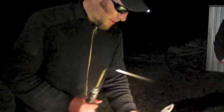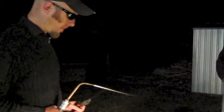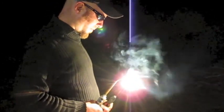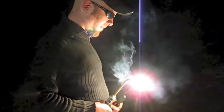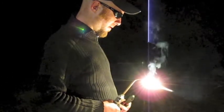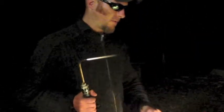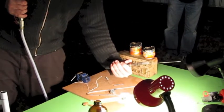Okay, I want to try this TIG tip, which is 90% tungsten. Yeah, I wouldn't look straight at it. That's 5,000 degrees right here. Temperature of the sun. See the white smoke now. Okay, and you will see at the end, just to make it more obvious, that the end of it is like a little pen, like a little pointy now. It means that the tungsten is gone.